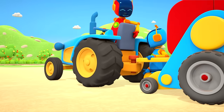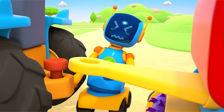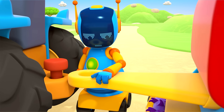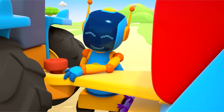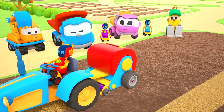We'll attach the tractor to the trailer. Come on, Blue Robot. You can do it. Why don't you try again? And... Great work! Everything's in order.